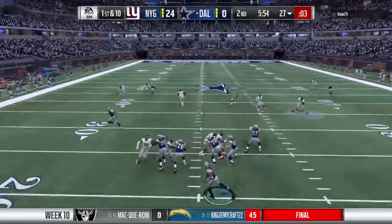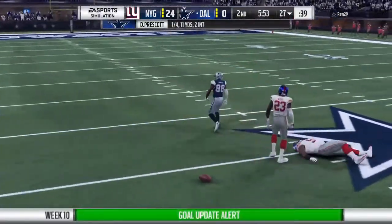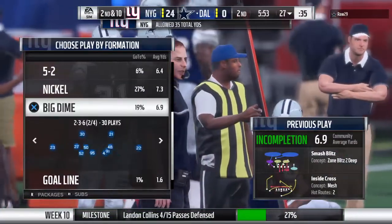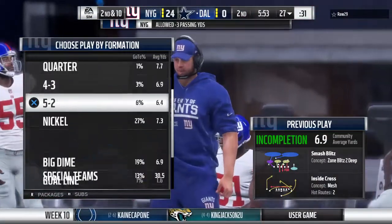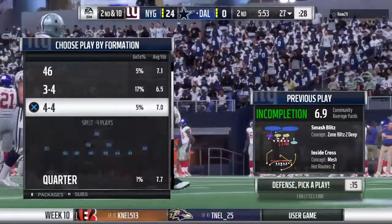Prescott looks to throw on first. He couldn't quite hold it. Got hit. Ball pops out. Incomplete. This team is not going to make it easy for you. They're a physical group, and we just saw it there on that play. He came in, made the contact, just as he's trying to haul it in.